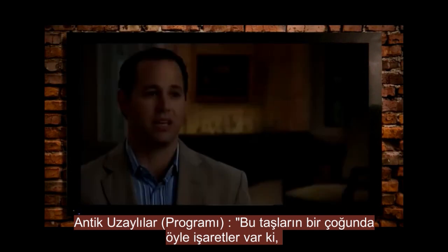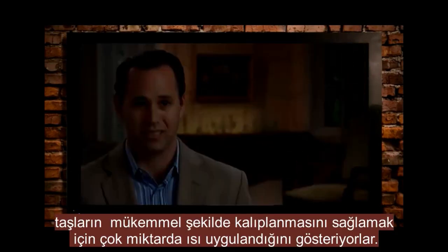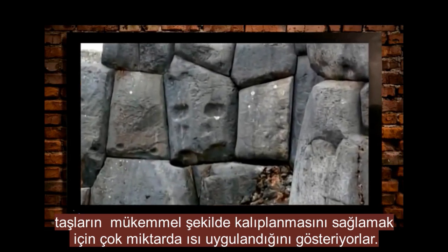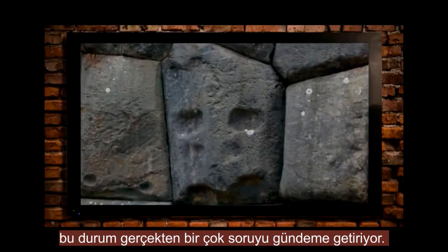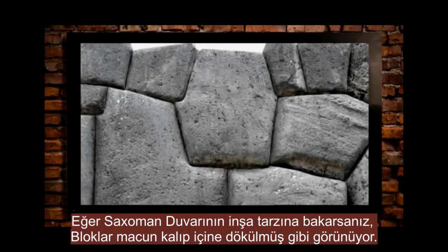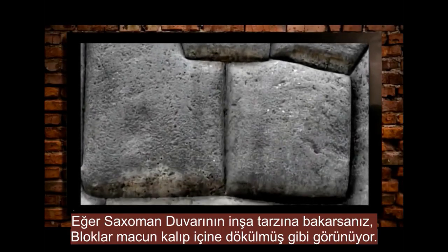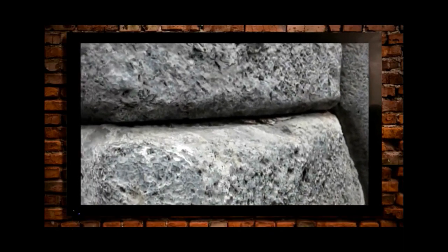There are signs in many of these stones that show very large amounts of thermal heat have been applied to mold the stones in such a way that they fit perfectly. And so it really does raise a lot of questions. If you look at the style the Sacsayhuaman wall was built, the blocks look as if they've been molded like putty.